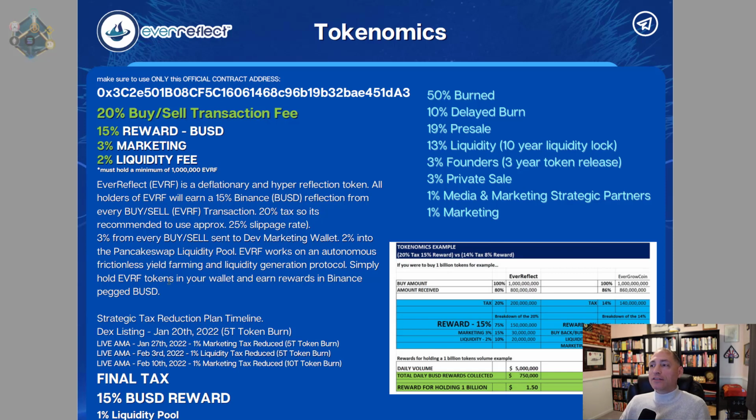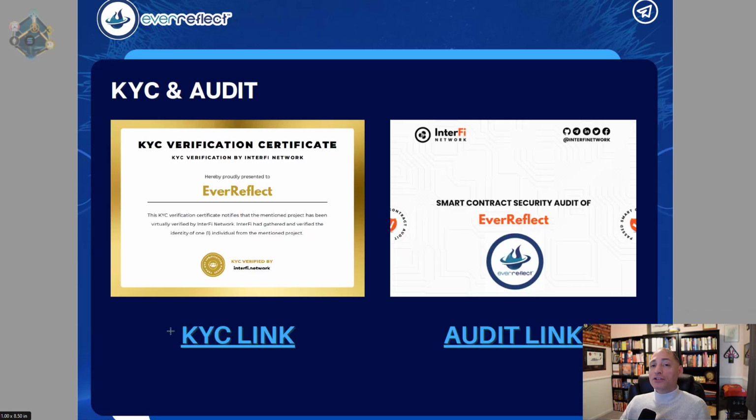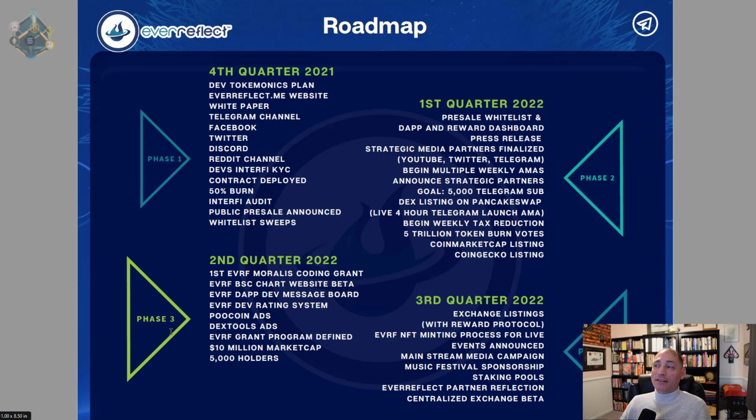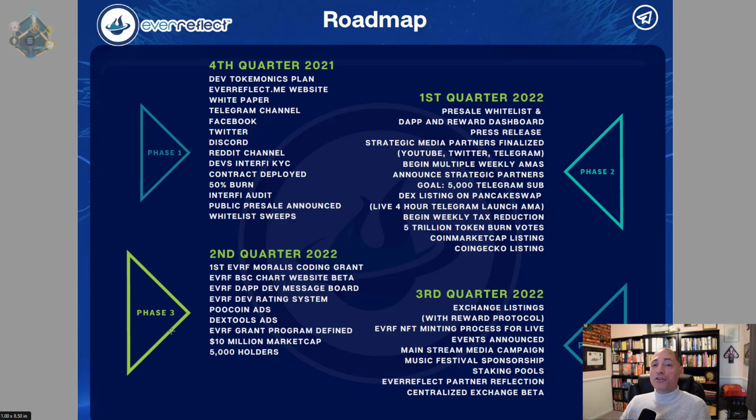And here's where you can see the schedule for the change when they're going to get down to 17% versus the current 20% tax, and their plan for burning tokens as well. So there's a lot of really good information on here, and a lot of it's the same information that's on their website. There's not necessarily a reason to go jump into the white paper if you're going to detail review the website. They do put the KYC information in here for you to take a look at through EverReflect, and then you've got the team, and then you've got the roadmap.